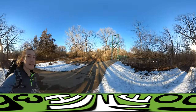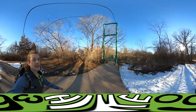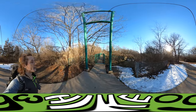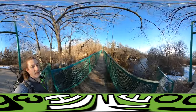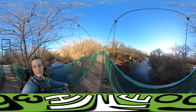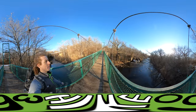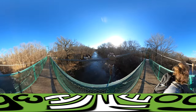All right, so this is the suspension bridge that goes over Rock Creek. And I will be hiking along Rock Creek for maybe half a mile, turning around and then heading back to where I parked. This is pretty cool. This is a fun little bridge.